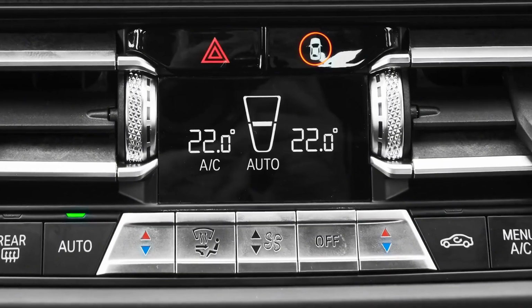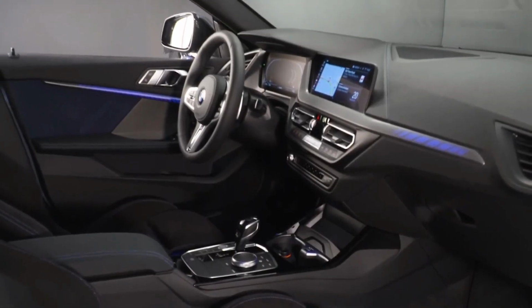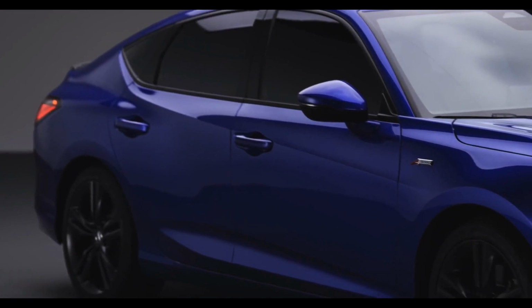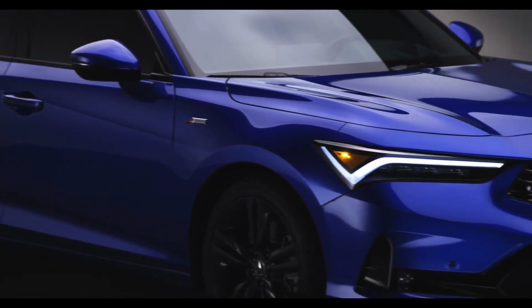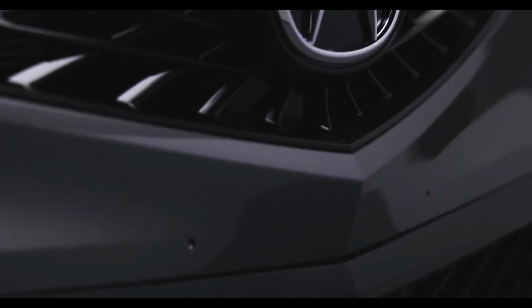And that presents a difficult situation for BMW, since that's the market they want to capture with their 2 Series. Acura has raised the bar for performance and value in the mid to small size sedan market, and if BMW doesn't make a change soon, they are going to be left behind.